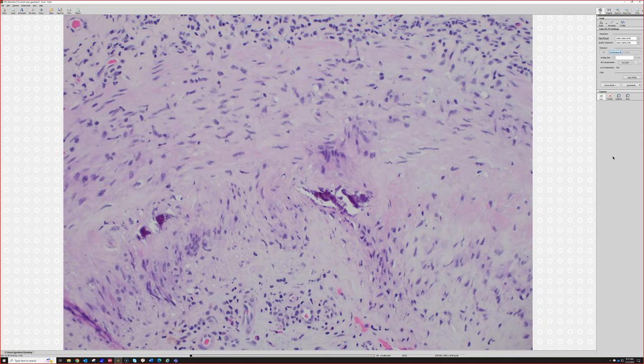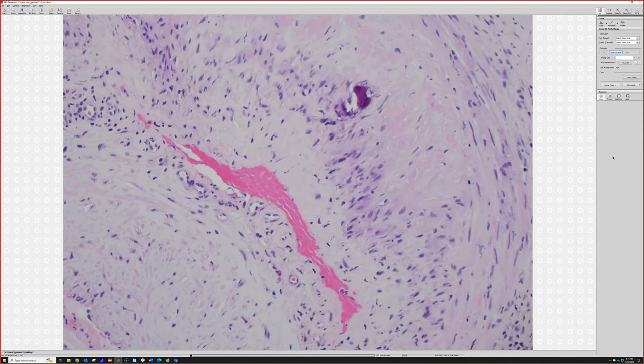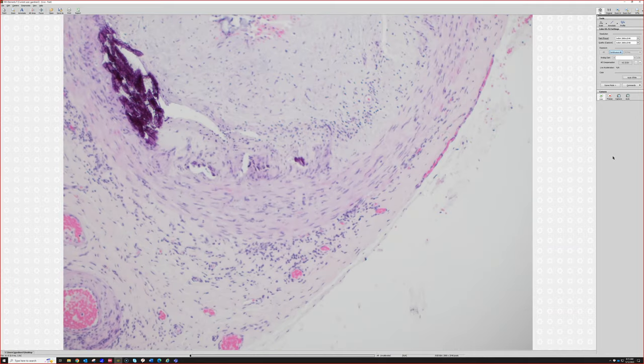But because of that, sometimes the inflammation gets wiped out by the time we see it, by the time it's removed from the body. Some cases, though, even with the steroids, they still have active giant cell arteritis. So that is a really good example.